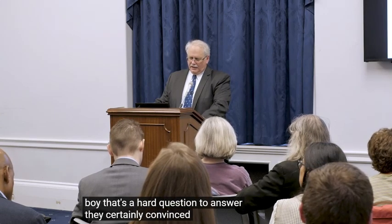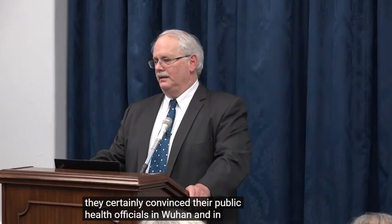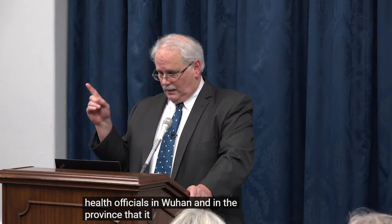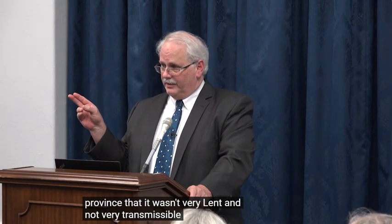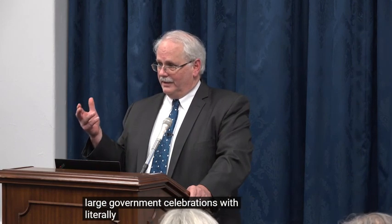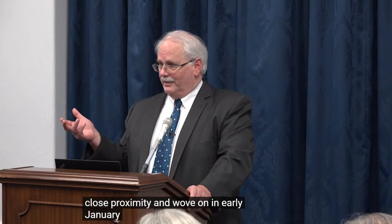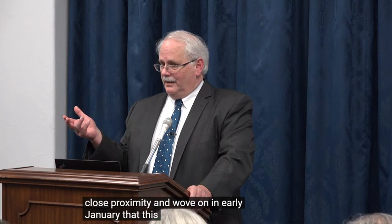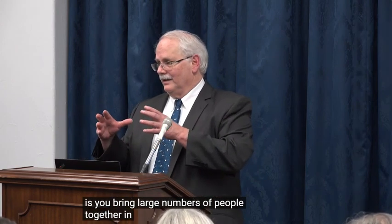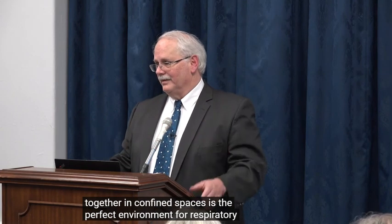They certainly convinced their public health officials in Wuhan and in the province that it wasn't virulent and not very transmissible. And so they had large government celebrations with literally tens of thousands of people in close proximity in Wuhan in early January. That is what you don't do. Bringing large numbers of people together in confined spaces is the perfect environment for respiratory virus spread.